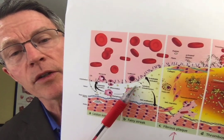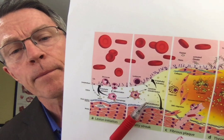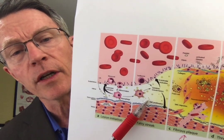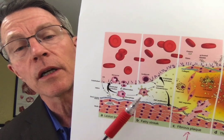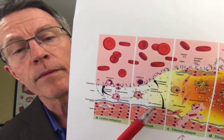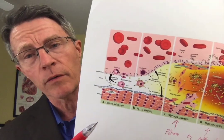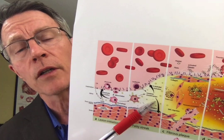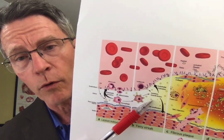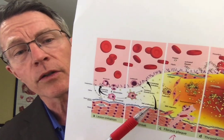So what's happening is you get a significant increase in LDL deposition here. You start getting immune cells like monocytes, neutrophils, other types of cells. Neutrophils, by the way, are the ones that release MPO or myeloperoxidase. Monocytes cluster together, form foam cells, which release Lp-PLA2, plaque 2.